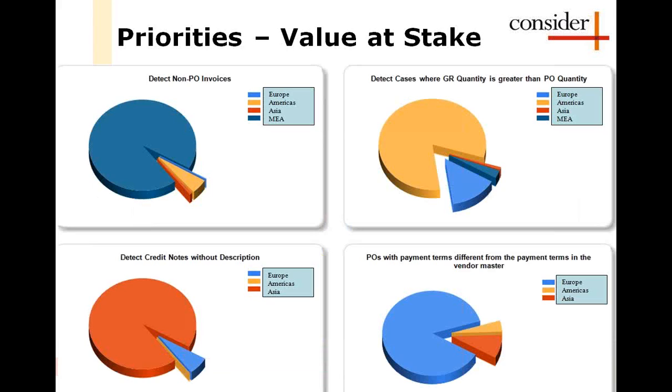Another example here, again, a selection of key risk indicators, or key performance indicators, looking at the four regions against those exceptions. So where is each exception occurring, and what's the frequency? Again, we can focus efforts accordingly.